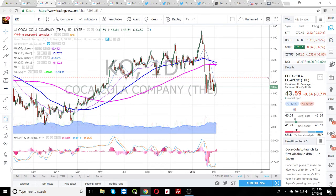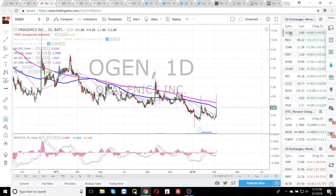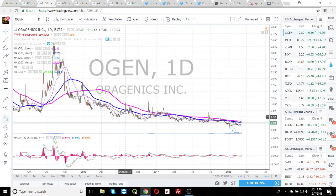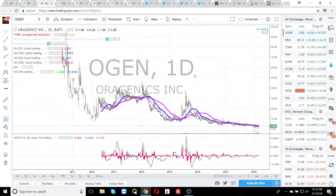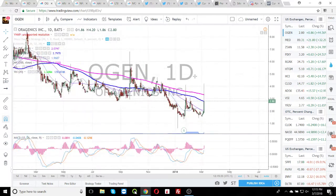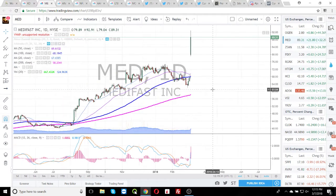Can we look at some of the movers on the day? OGEN. So this is your daily. Constantly under pressure. Constantly gets a pop over its 200 and deflates. I don't know. Nothing great there. I mean, if you get up over the 200, it stays up there and it builds some structure. Sure, MACD is up, but not a high probability trade either way.